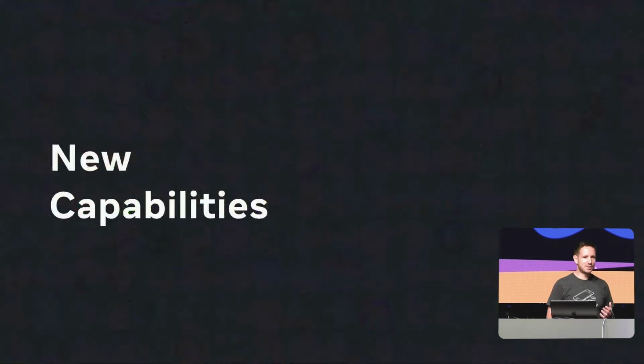And now, to talk about the new capabilities that are available in the latest version of React Native, I want to invite my colleague, Riccardo, on stage.